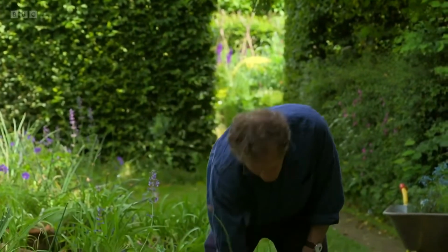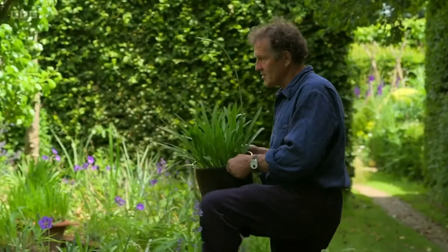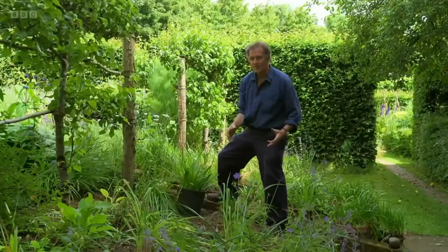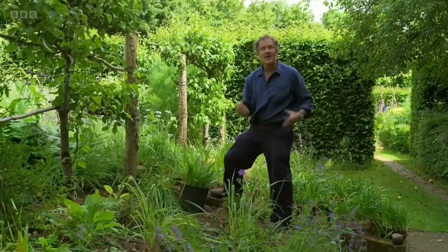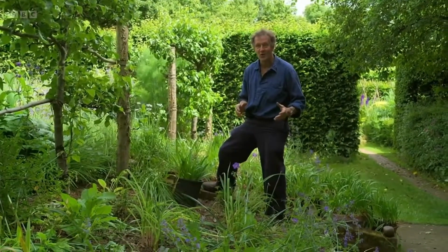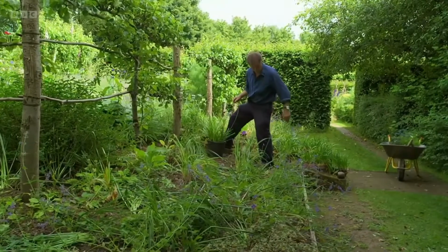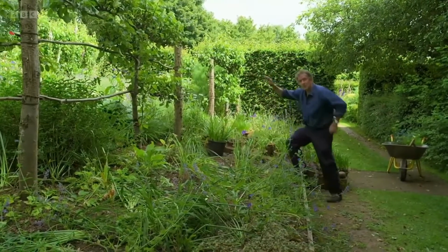Now, I'm starting with an agapanthus, and I'm going to put this at the top of the slope because one of the key things, one of the reasons I made these beds was because they slope. That gives me drainage. And drainage is the thing that's hardest to come by here at Longmeadow. I've got agapanthus in pots, but I want to try growing them in the soil. Now that's for the top of the slope, which is the sunniest part.